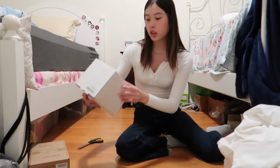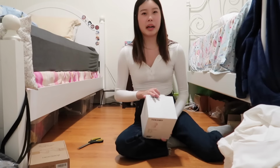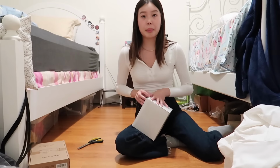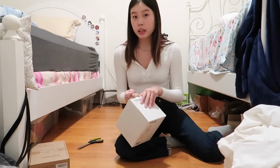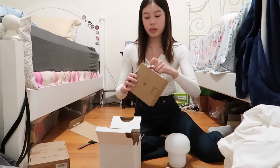Next up, I got the little mushroom lamp that is really popular. I had no idea this was like $18, which in my opinion is kind of pricey just for a lamp. I'm not like a huge lamp person. I don't buy a bunch of decor stuff, so I honestly don't know the prices of things. But here it is. It's glass, so this is pretty fragile.